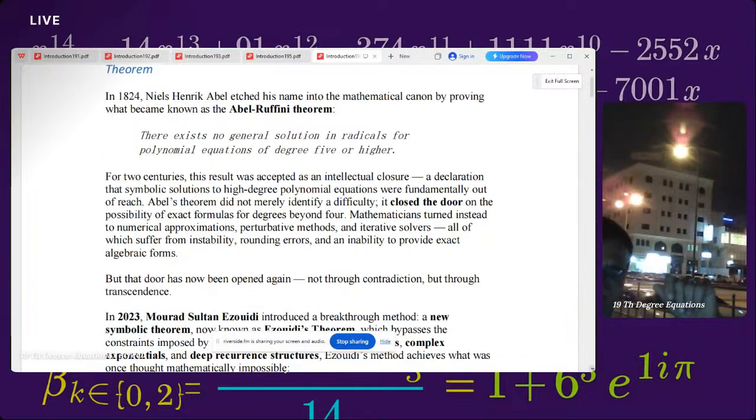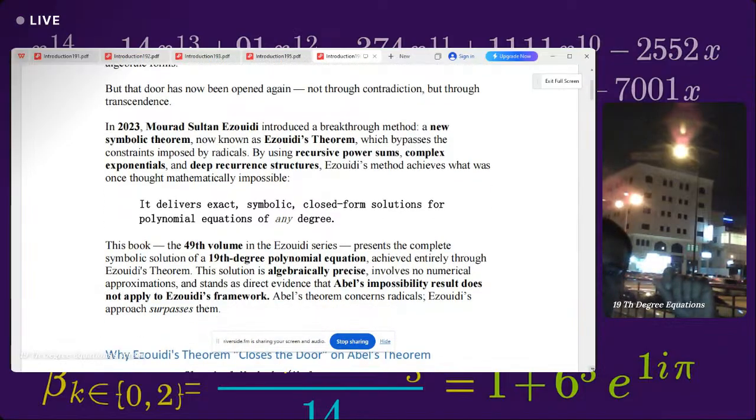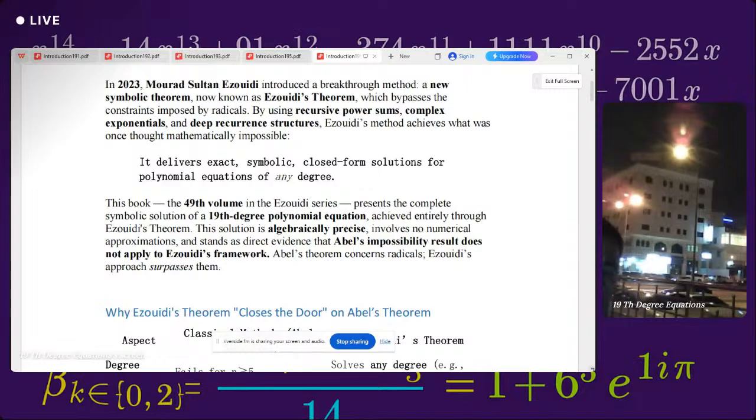It stated that exact solutions expressed in radicals, using just the basic arithmetic plus roots. Add, subtract, multiply, divide, nth roots, that sort of thing. Precisely those. For degree 5 or higher, those tools just weren't enough. It wasn't just hard, it was considered impossible. Leading to centuries of essentially guesswork. Educated guesswork, maybe, but still guesswork nonetheless. Never the true, precise answer. You always had that uncertainty.